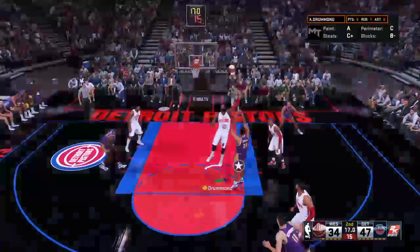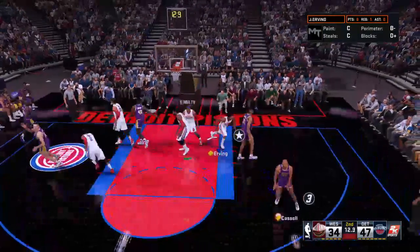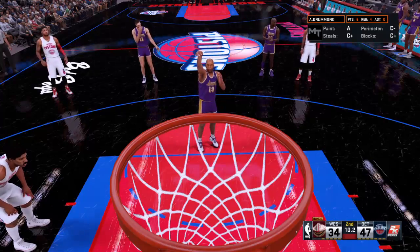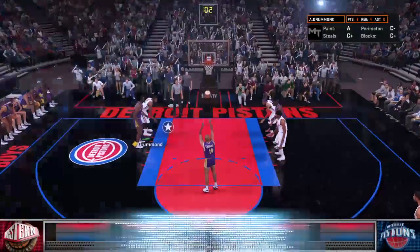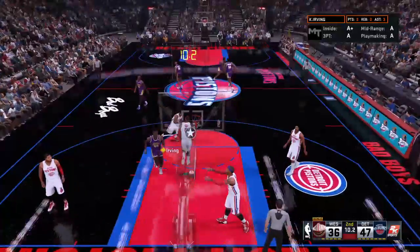Schrempf passes to Duncan. Good D by Drummond. They've shown effort and aggression in the paint right from the tip. Their rebounding edge is impressive. And they're giving themselves extra possessions and have taken advantage of it. And that's critical. You can shoot a few lesser percentage if you're getting more opportunities at the rim. And so Cassell nails both of them.